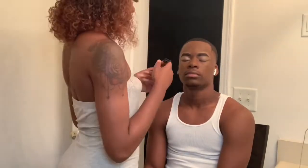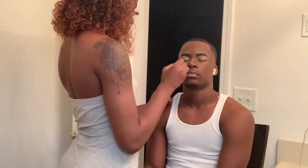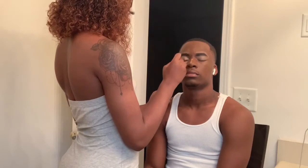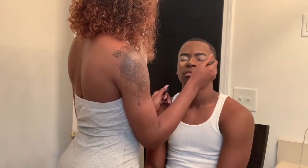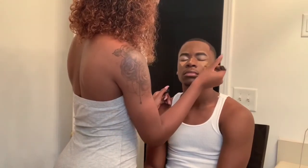The pro concealer again. We're gonna use this and highlight the bridge of his nose and conceal under both of his eyes, so we can make those areas pop, make them lighter. Am I the only one who do triangles under the eyes? Cause I feel like it.